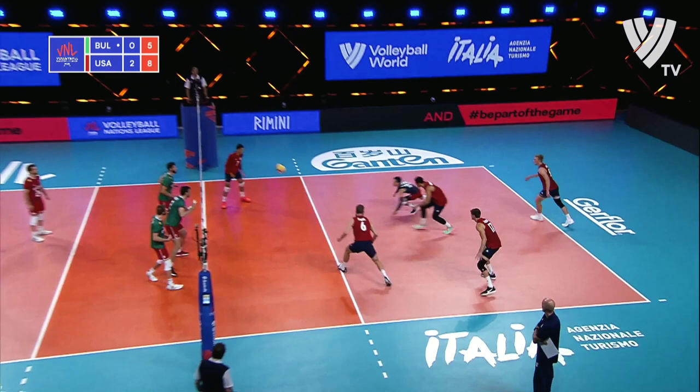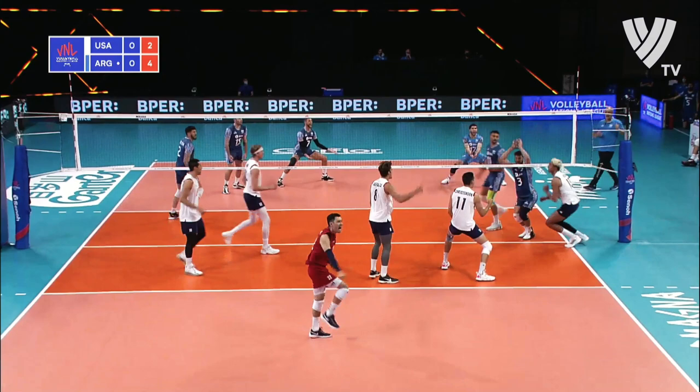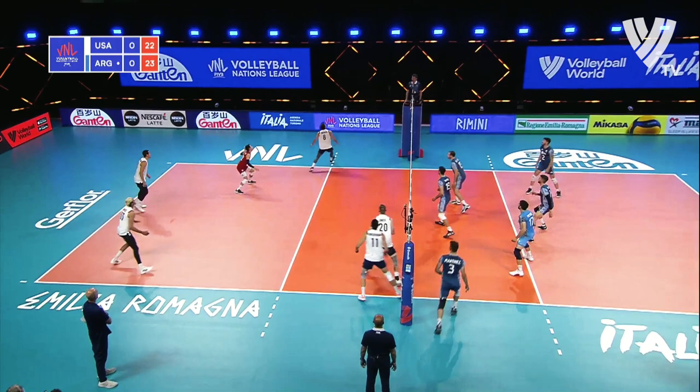Really nice roll serve by Shoji. Back to Patch. Brilliant. Shoji with a perfect roll in. Little tip over the block to Checo's there. Martinez with a swing to Shoji again. One-handed dig. What a sick dig.